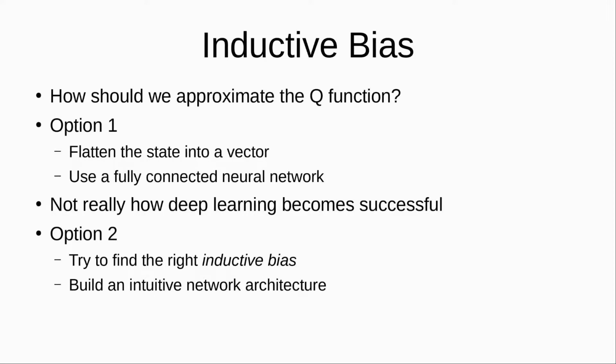One thing we could do is take all of our states, our A join B, comma C, and flatten it into some kind of single vector, and then feed it into a fully connected neural network. That's not really how deep learning became successful. That's not really how things work, right? What we really want to do is find the right inductive bias.